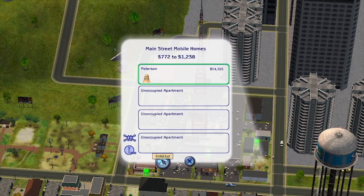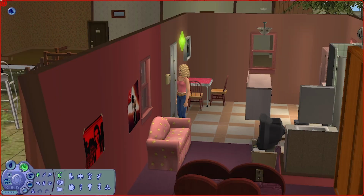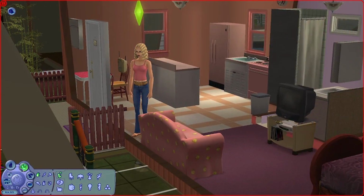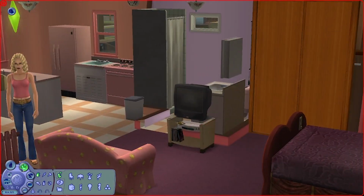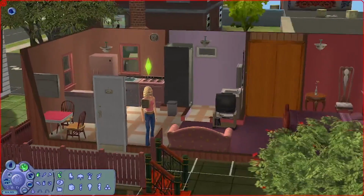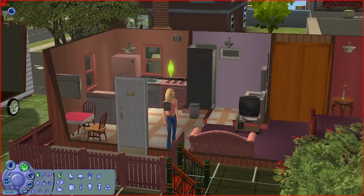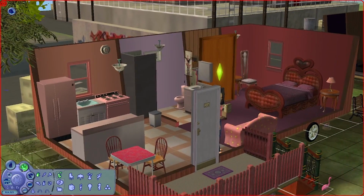Our next lot is Main Street Mobile Homes. This is lived in by the Peterson family. So we have this girl right here. We have a really ultra pink apartment with a really squished kitchen and dining area at the entry. On the other side is the TV and couch, and just further in there is already the bed and the closet. Right in front of the house we have a little playground area.